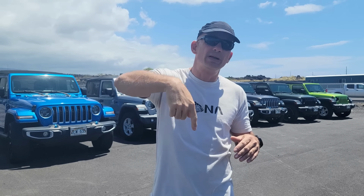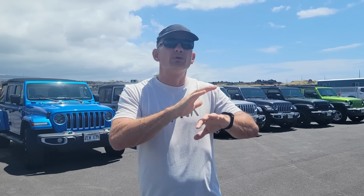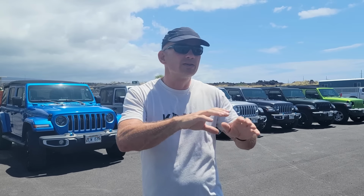You'll be corkscrewing down the mountain at about a 6% grade on average. It's all about slowing down and not riding the brakes. This is why you need what we call a real 4x4 with a 4-low transfer case that cuts your gear ratio in half. So you're going to be using the transmission, the transfer case, the motor basically, to slow you down coming down the mountain so you're not riding the brakes. If you ride the brakes, they get hot, they blaze up, they go out, and you go flying off the mountain.